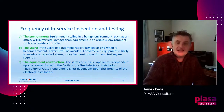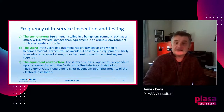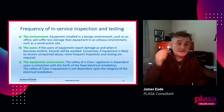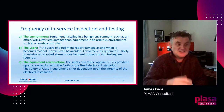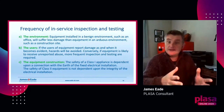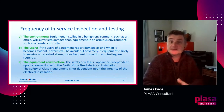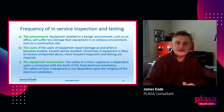The equipment construction, obviously the risk of electric shock from a plastic box is less than that from a class 1 metal case appliance. So you can consider equipment construction in the mix as well. Most offices these days, plastic monitors, plastic printers, class 2, low voltage. The risk of electric shock to the user is reduced. So it becomes more of a good routine check to do visual inspections to make sure that equipment is not damaged and likely to start a fire, for example.